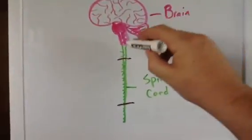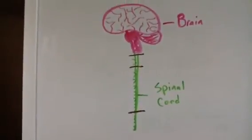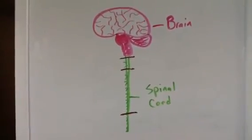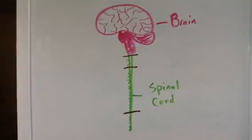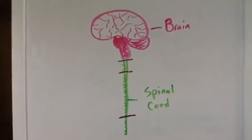And so you can see how a very high fracture right at the base of the skull can most likely be fatal, just because it's going to shut off communication with almost all the body, including the heart and lungs and such. And so the location of that injury up and down the spinal cord determines how much of the body the brain loses contact with.